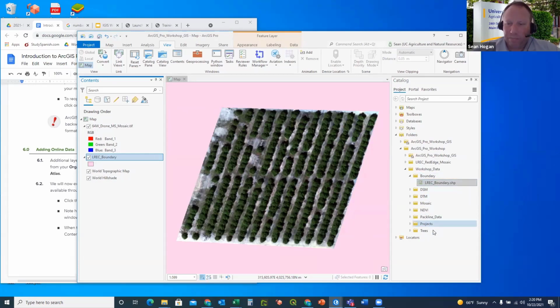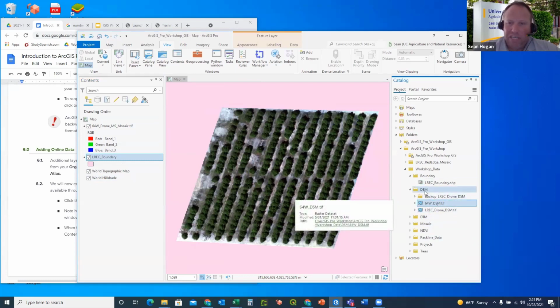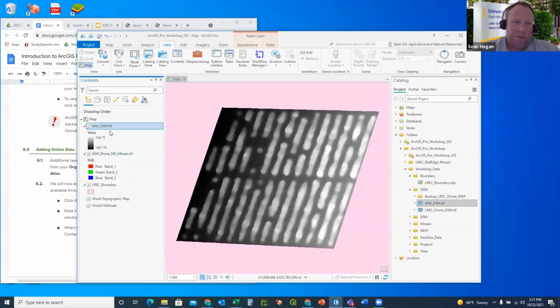So let's do that with each one of all of these different sets of data, except for the mosaic, because remember, we already put the mosaic in there. I mentioned there's another way you can do it if you already know where you want to place it in your drawing order, and that is you can just grab this, in this case, the DSM, the digital surface model of field 64 West, and I can drag it over and put it in the contents pane and drop it at the level that I want it, if I already know how high up I want it. And maybe I don't like it there, I can pull it down below.